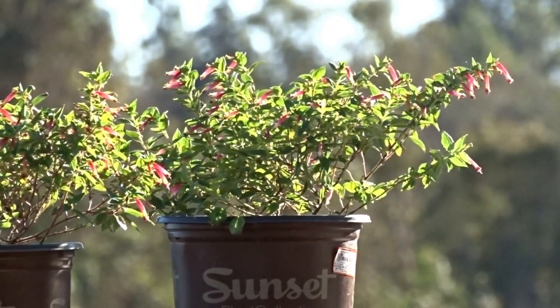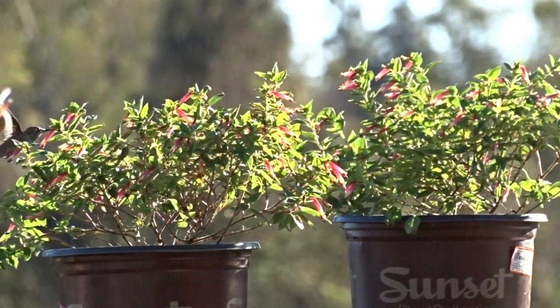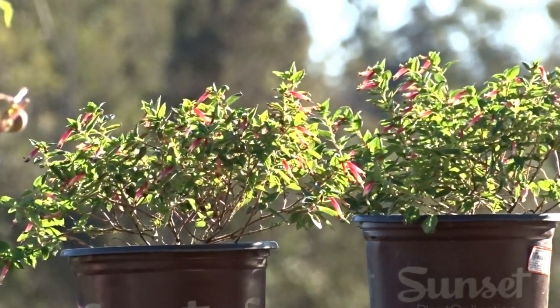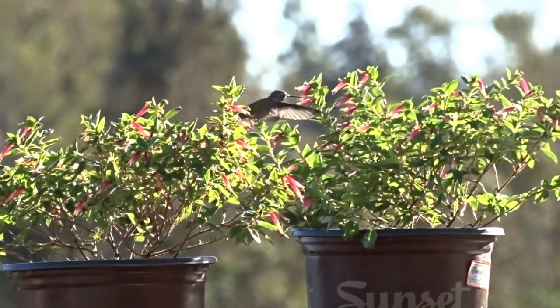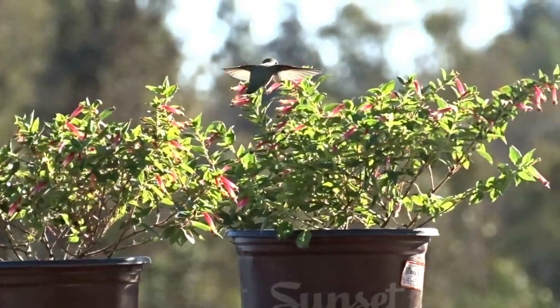But the point is, I'm crazy about these. The flower shape is beautiful. The price of $10 for one plant, and you can do cuttings off of it, is fabulous. And I can't say anything bad about it. I'm absolutely crazy about them.